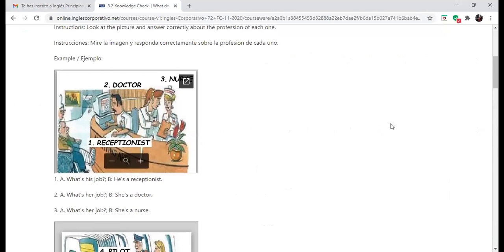Dice, in the first, we have a doctor, a nurse, and a receptionist. What's his job? And so if you remember in the unit number 1, we learned about possessive adjectives, ¿verdad? En la unidad 1 aprendimos los possessive adjectives y aprendimos que his es su de él y her es su de ella. So when the question says, what's his job? ¿De qué es su trabajo? He's a receptionist. Él es un recepcionista. What's her job? ¿Cuál es su trabajo? She's a doctor. What's her job? She's a nurse. Okay, so this is the example.